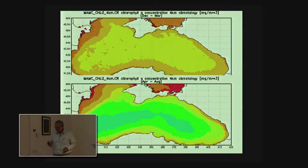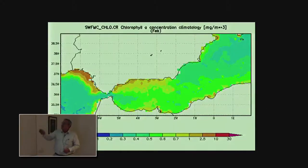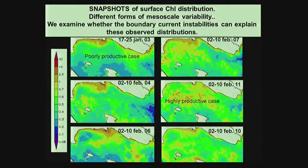Why is that? I came to a conclusion that it is somehow related to the boundary current and frontal dynamics. If you look at all the other regions, you can see similar features. For example, here again you can see very nice production along the Alboran Algerian coast related to this coastal current, and so many other places. And this is our place.